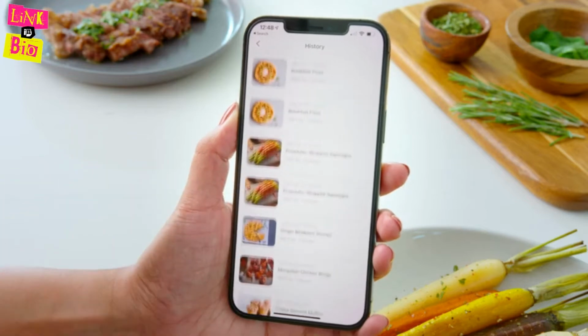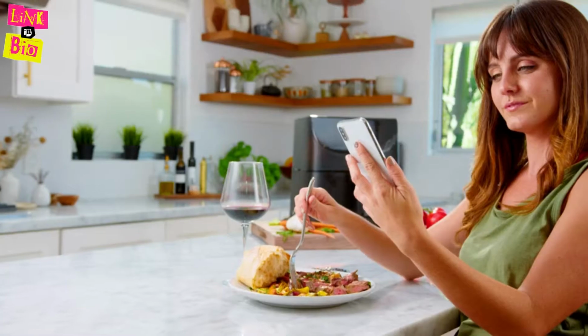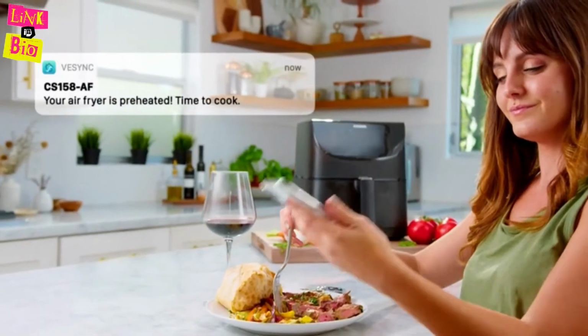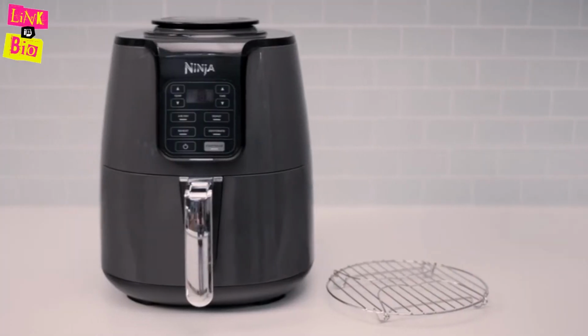Forgot what it was you made last? Check your cooking history to refresh your memory. Before you're done with one meal, you'll be planning your next. So go ahead, start planning today. Easy way to cook your favorite foods.